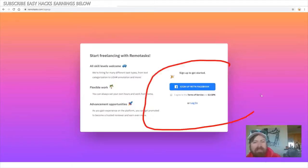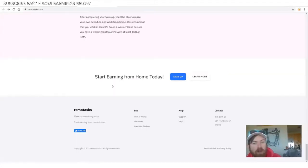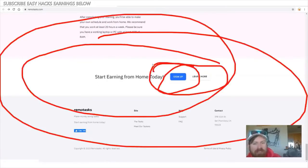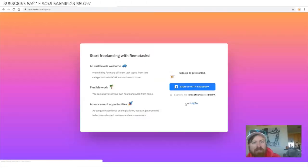Now here I am signing up for the site and as you see, all you have to do is go to the bottom and click this button right here which says sign up. And you click sign up, you just agree to some terms and then you can sign up with Facebook. So all you need is a Facebook account to get started.